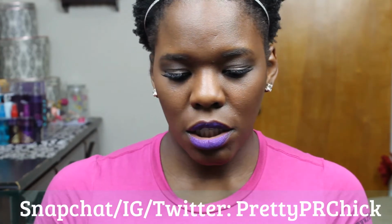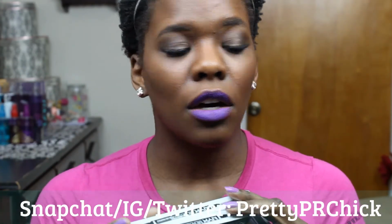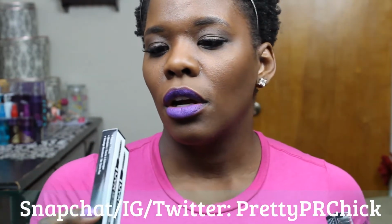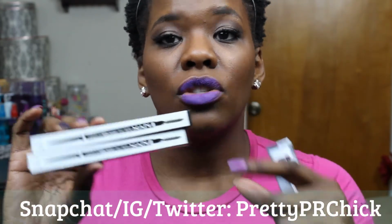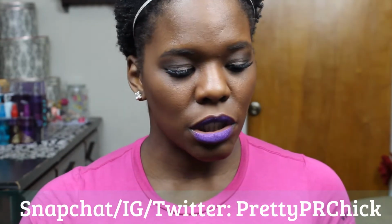Then I got a couple of these little brow pencils, which I love. Oh my gosh, I'm using one right now that's also in my brow drawer. These are in black and brunette, but the one that I'm using is in between these two colors, the super dark brown, and I love it. I'll definitely be repurchasing that.